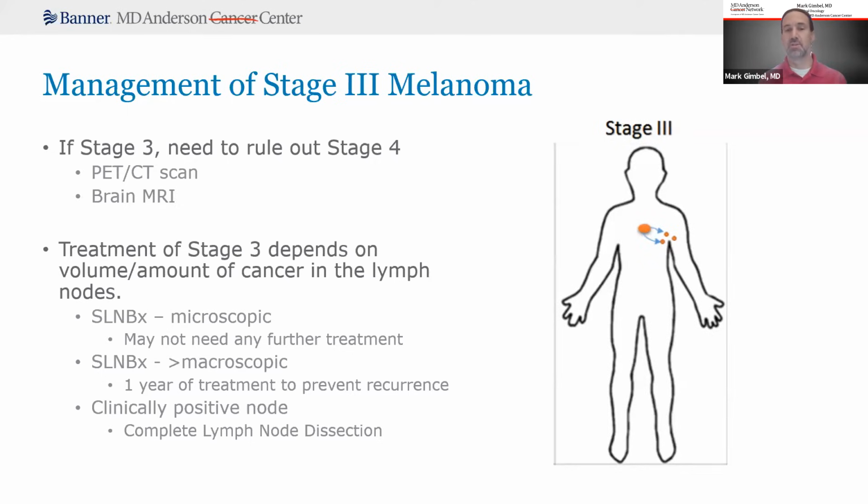So if we look at just stage 3, we know that the treatment that we would offer you depends on how much cancer actually is in that lymph node that I removed, in that sentinel lymph node. So if there's only microscopic disease, only a few cells in that lymph node, removing that lymph node could be curative. You may not need any further treatment. And there are a select few patients who we don't offer any treatment for after this surgery, even though it has already spread. If there's macroscopic disease, meaning there's larger volume of disease in the lymph nodes, well, now we know there's a higher risk of recurrence, meaning it can come back. And we would offer a year of treatment to prevent that recurrence from happening.